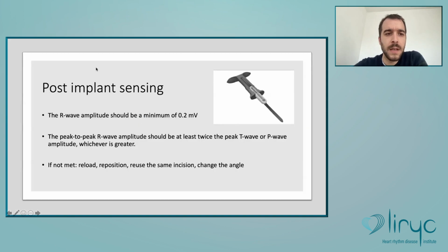So the post-implant sensing, the R wave amplitude after implantation should be a minimum of 0.2 millivolts, and the peak-to-peak R wave should be at least twice the peak of the T or P wave, whichever is greater. And if this criteria is not met, then you should reload, reposition. And when you do this, you can reuse the same incision, but just change the angle of the insertion tool.